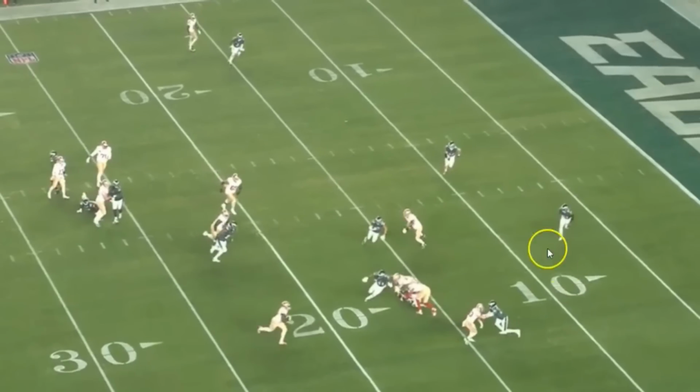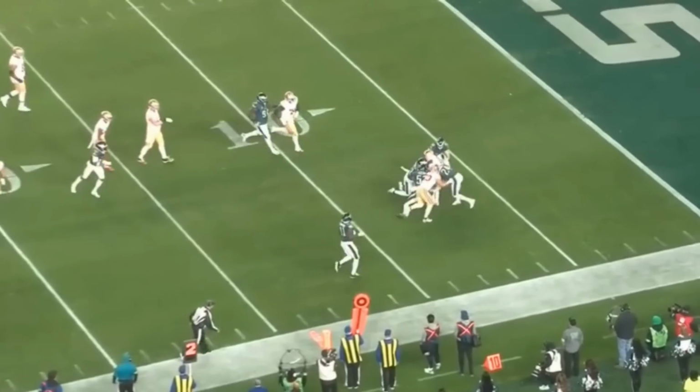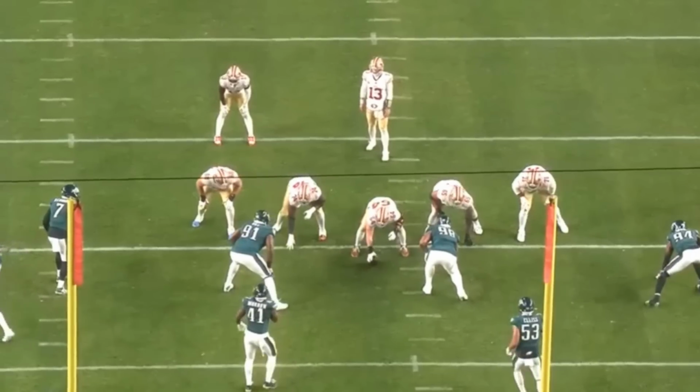You see 64 also does a good job. Just the overall nice job executing. Christian McCaffrey gets out there, makes his block. And the only guy that can really make the play ends up making the play, right? He's the one safety that's going to go unblocked within this play. I want to point out one final part of this play.